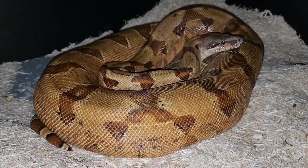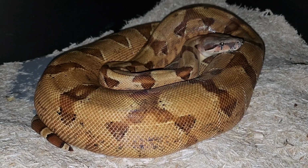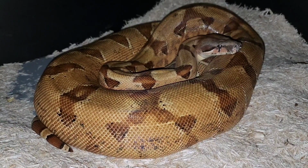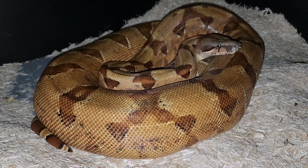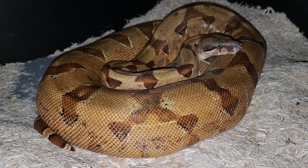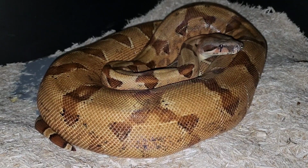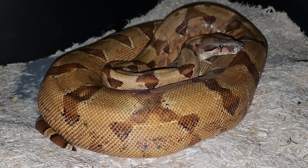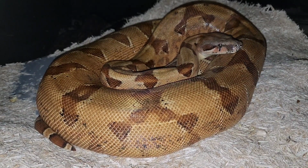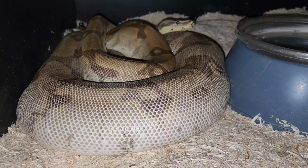This is a Hypo Jungle, Het Blood, and we are hoping that she will make some world first puppies pretty soon. As in, Hypo Blood Jungle Labyrinth Boas. Oh, yeah. Check out that girl.